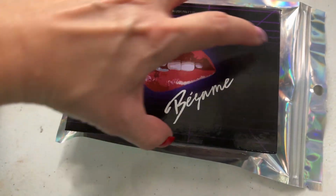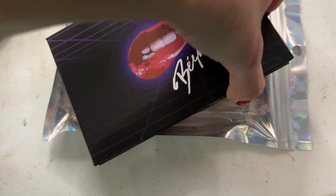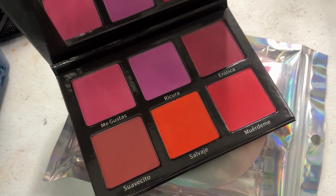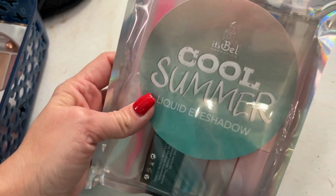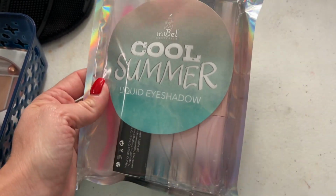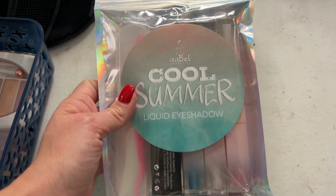Okay, so here's the blush palette that It's Belle Cosmetics sent me. This is the Besame blush palette. Let's see if I can get it open with one hand. How beautiful are those blushes? So we're going to use that today. And then they also sent me, I think these are, liquid eyeshadows. I think these are new. So we'll try and incorporate some of these today. I haven't even swatched these yet, so maybe I can swatch them real quick for you guys.